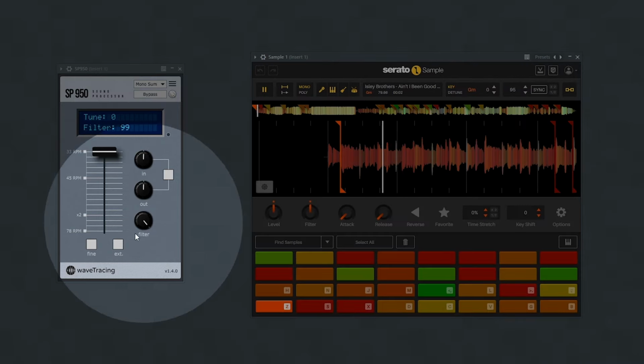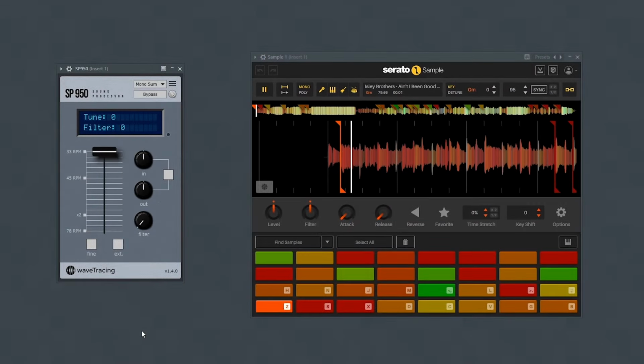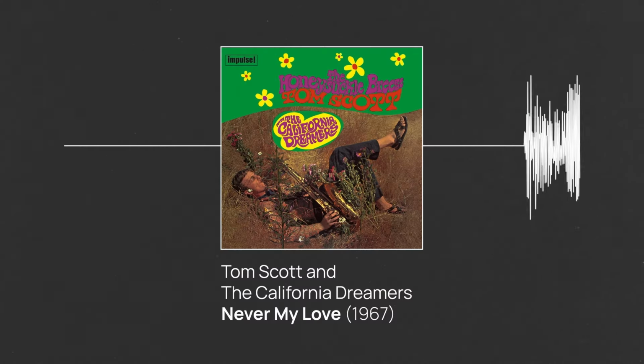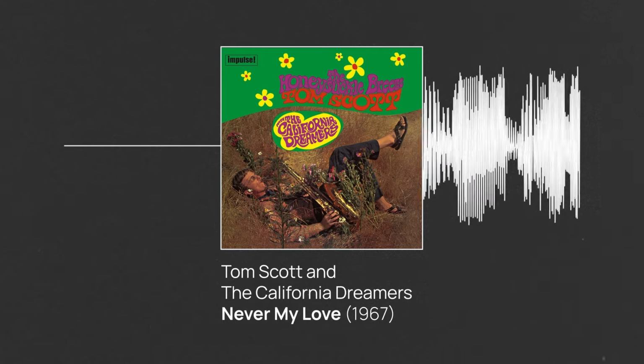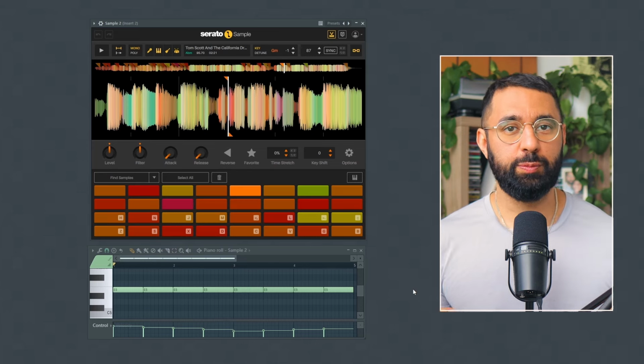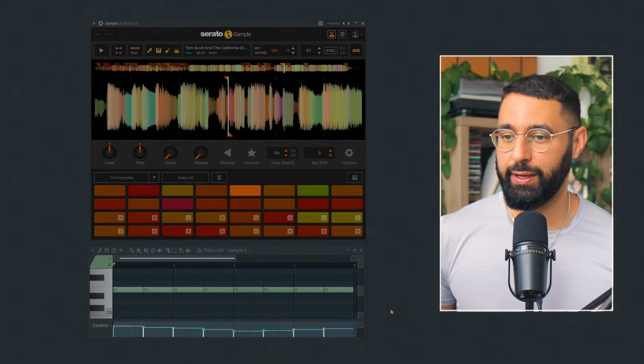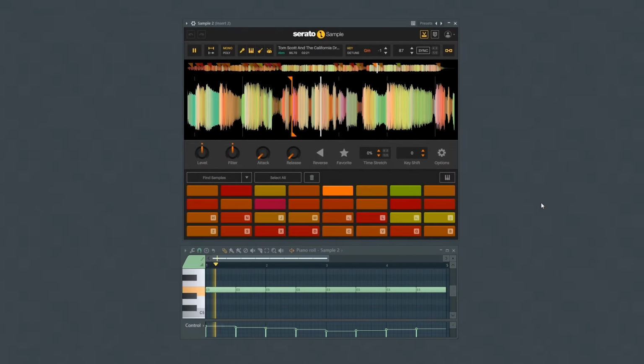Pete starts off by filtering this down to its baseline and loops it. From here, we move on to the next sample. And here, Pete filters and loops this horn phrase while programming it at different volumes. This makes it feel as though it's fading in and out.